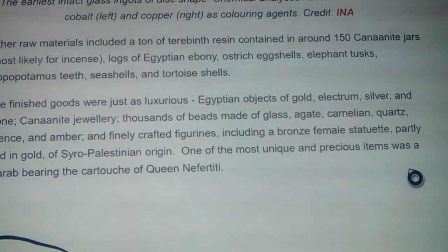Other raw materials included a ton of terebinth resin contained in around 150 Canaanite jars, most likely for incense, logs of Egyptian ebony, ostrich shells and elephant tusks, hippopotamus teeth, seashells, and tortoise shells. So this was something fancy going out right here. Whenever they talk about going to the land of Punt and getting all this neat stuff that they don't usually get from other people, some of that stuff is listed in here.